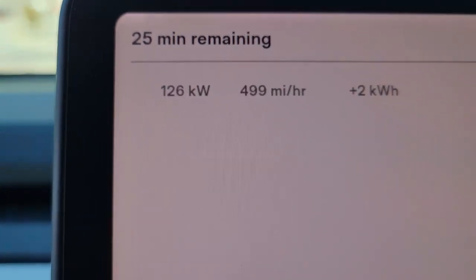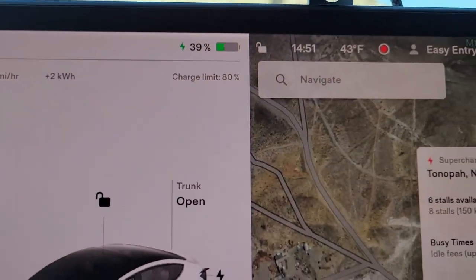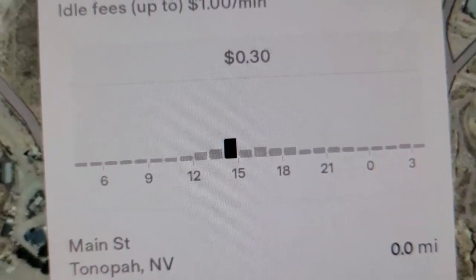There we go. It was an hour and a half, and yeah, out here we're paying 30 cents a kilowatt, and there's hardly ever a busy time. So I'll show you guys inside the Tonopah and the room, and that will probably be it for the day.